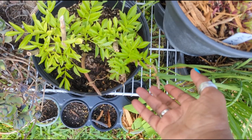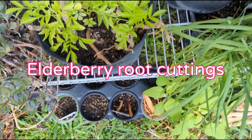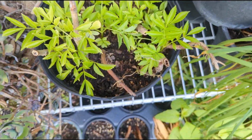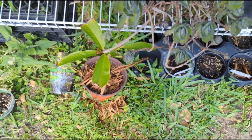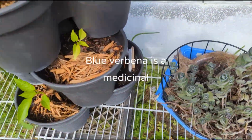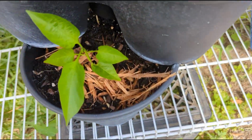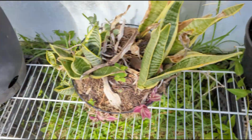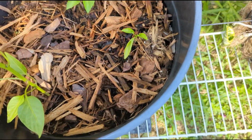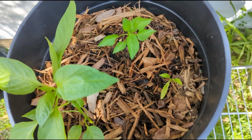Right beside it, this is some elderberry cuttings that I got from Kia, from Homestead in the Burbs, and I cut the cuttings up, and you can see now I have multiple elderberries coming up. Here we have some blue verbena, and over here I have some strawberries and some bell peppers that I planted from seed. Again, here I have more bell peppers that I planted from seed. So I think that's the end of the veggies.